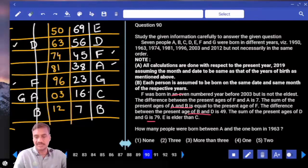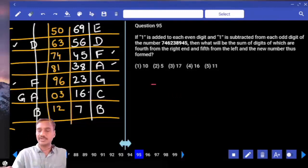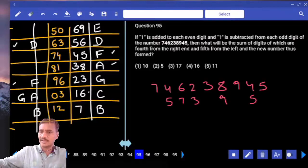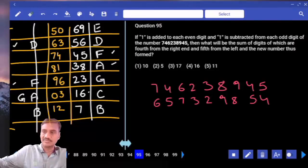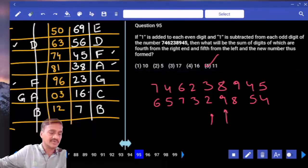And next one, question number 90 to 94. Now 95, tell me. What is the number we have? 7462 38945. Now in this, 1 is added to each even digit and 1 is subtracted from each odd digit. 57395. This is 6, this is 2, this is 8 and this is 4. Then what will be the sum of the digits which are 4th from the right and 5th from the left? 4th from the right is 9, 5th from the left is 2. 9 plus 2, what is the sum? 11. That is choice 5. Clear?